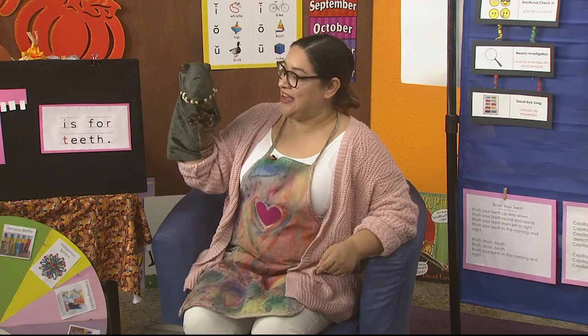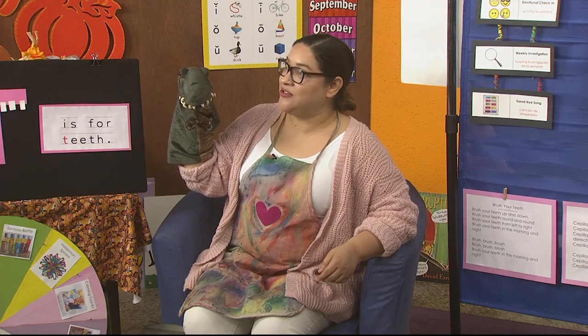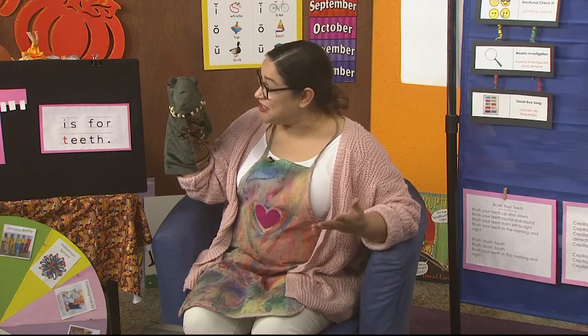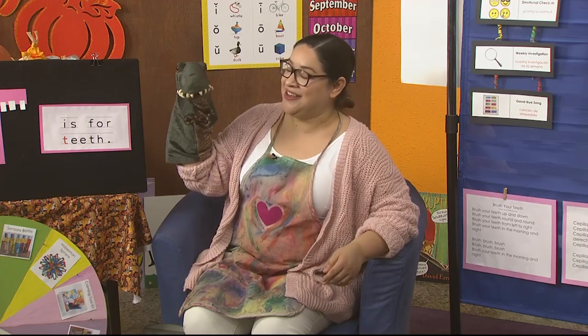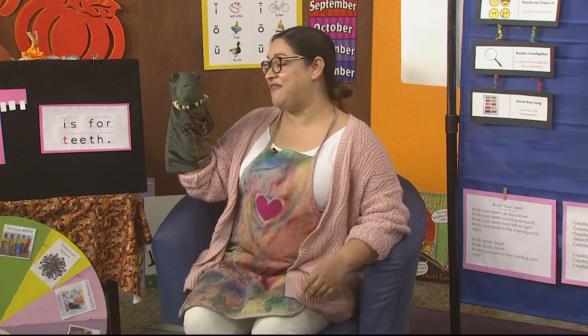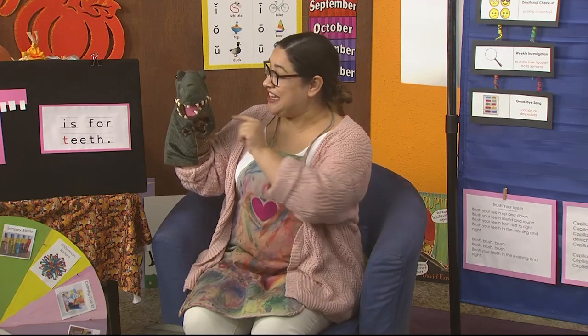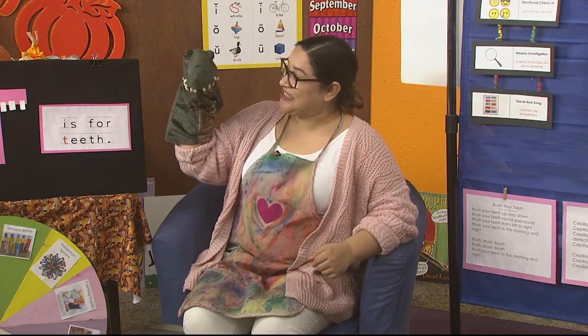What about cake? Sometimes food. What about cookies? Sometimes food too. Ooh, I have one. What about lettuce? Now lettuce is a food that you can have all the time. It doesn't have a lot of sugar, so it's good for your teeth. Does that help you understand, Chompers, what a sometimes food is?